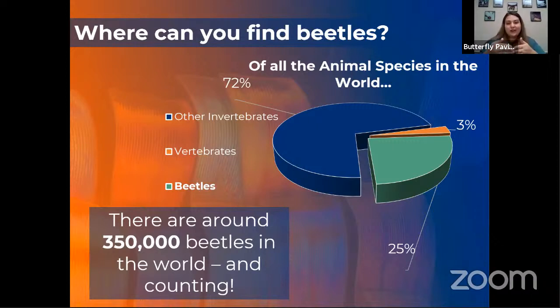And they're just beetles, right? We're not even thinking about the other invertebrates, like butterflies or moths or anything like that. About 1/4 of the animals in the world are beetles.